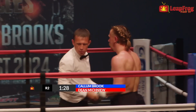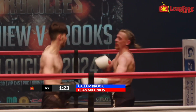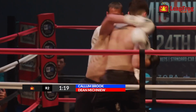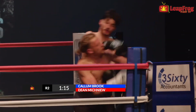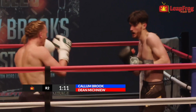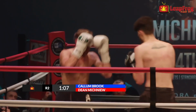Calls of keep it simple from the corner of Brook, encouraging their man to use his range and keep his boxing basic and straightforward as he lands two hard shots, a jab and then a right cross there. He's continued to use that range though, turning his man onto the ropes. Good uppercut landing there from Brook. First time he's thrown that shot this fight, but it lands very nicely.